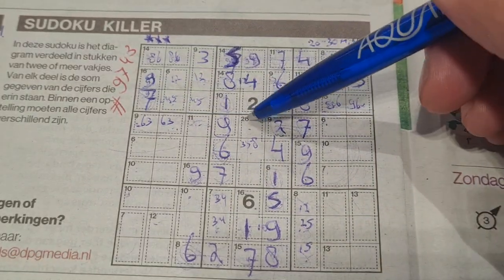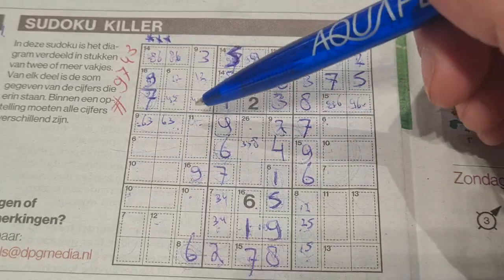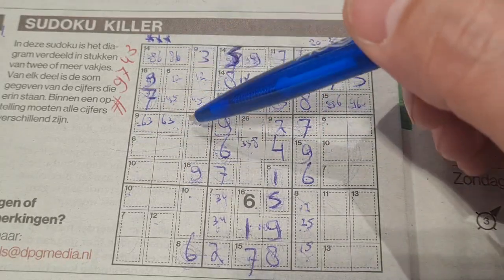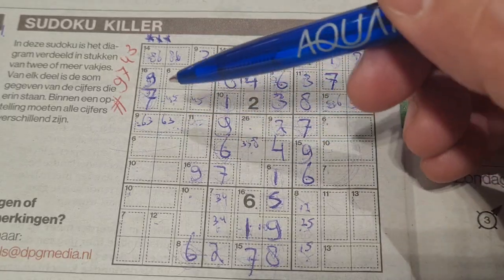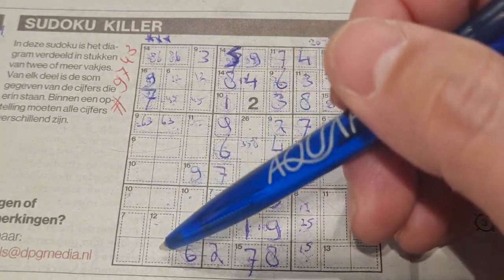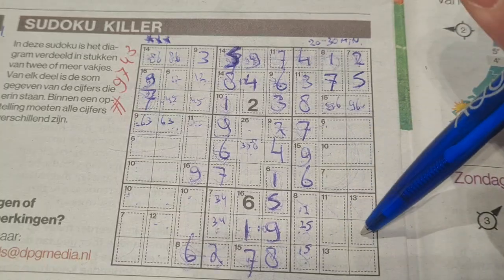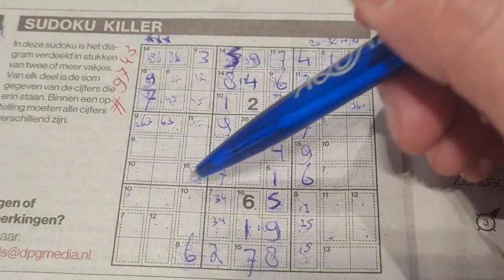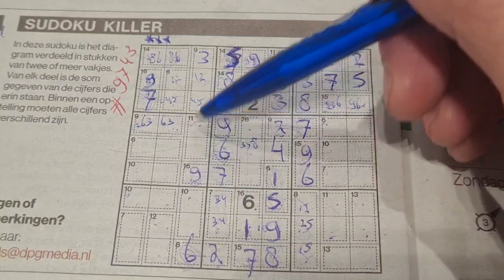So no 3 here, 5 and an 8. Okay, so we have a box of 10 and 11 and a 6. Come on. 9, 8. Need a 9 here. 9 and a 1. 9 and a 3. Need a 6 here. 6 and a 7. 6 and a 5. Okay. Come on. I need a 5 here.